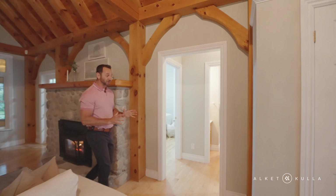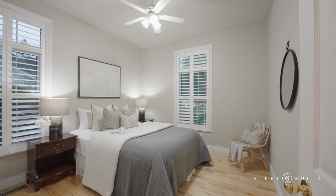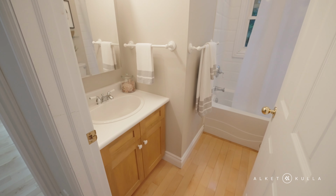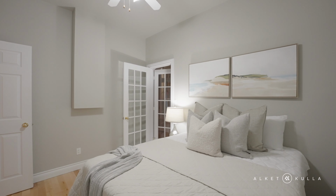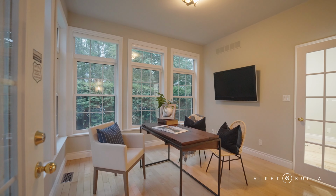In this other wing of the house, we have 2 bedrooms and a full bathroom. This is the second bedroom. Overlooking the lake, you got 2 large windows, the custom shutters. And over here, we have a 4-piece bathroom. This is bedroom number 3, large windows, custom shutters. And this is the office. This could become potentially another bedroom.